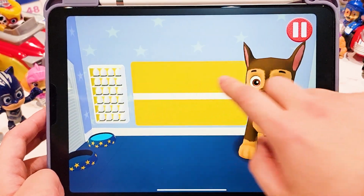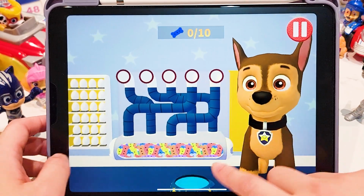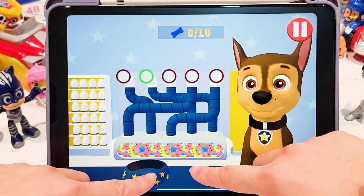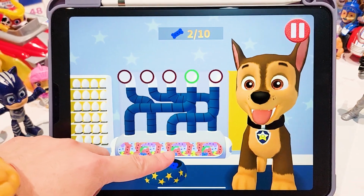To feed the pup. A healthy breakfast will help you feel ready for the day. Use your finger to drag the dog bowl from left to right to catch the falling pup treats.